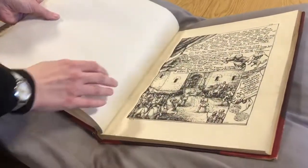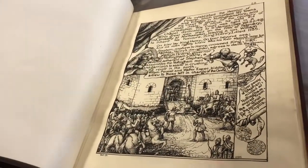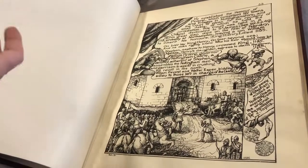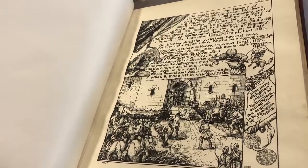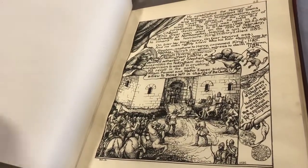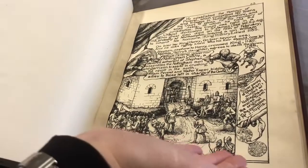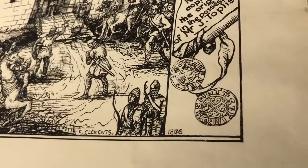It's very easy to lose an entire afternoon just flicking through these books, looking at the things that have been illustrated, and the quite nice Victorian style of the illustrations, the way that he's drawn the different peoples and the different events that happened in Nottingham. The coin illustrations are really very good. They are really quite accurate.